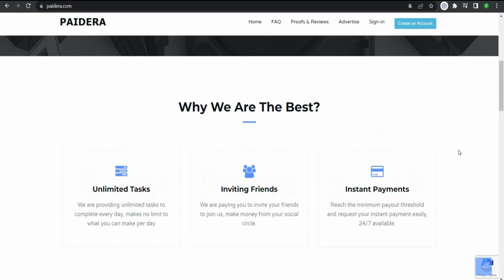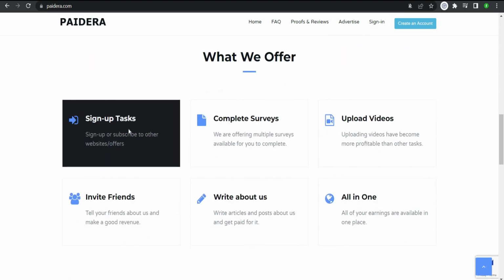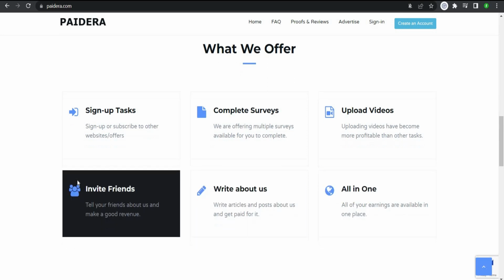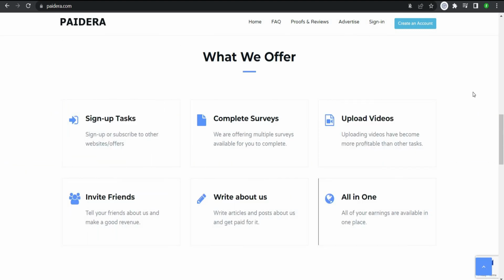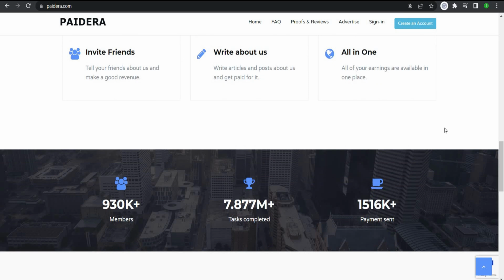To summarize, PaidEra allows you to sign up for a variety of projects. If you scroll down further, you'll see a list of projects that you may complete on your own. Taking surveys, sharing videos, inviting and referring people, and even writing articles about them are all ways to get additional money. The website community provides a variety of activities on a single page. Today, many users have performed millions of tasks and over 1 million people have gotten their pay.